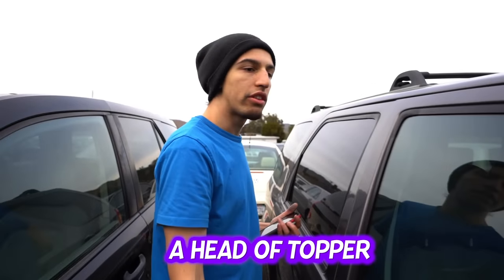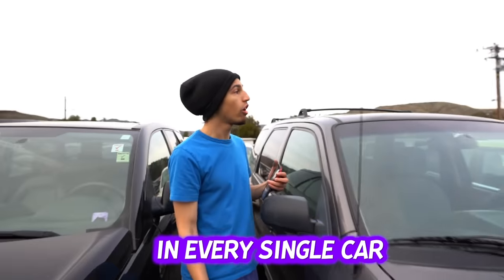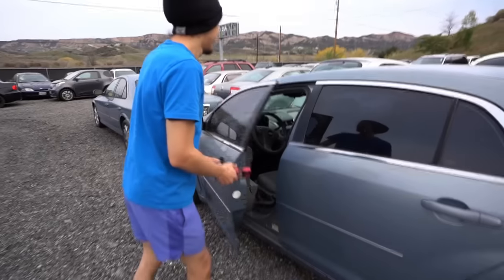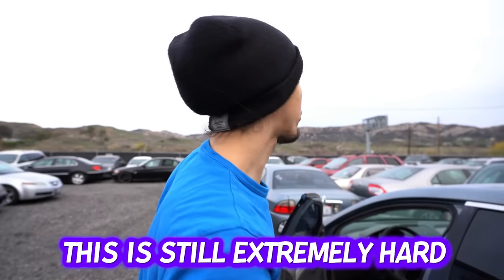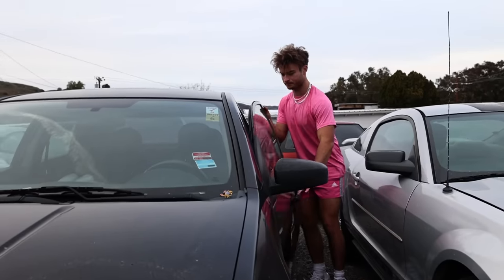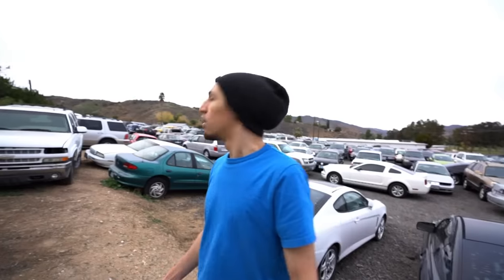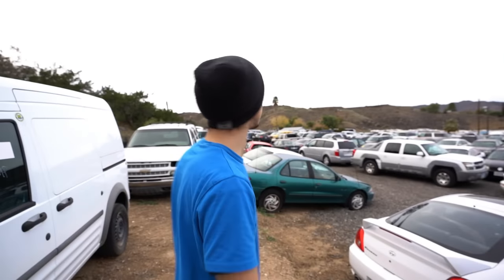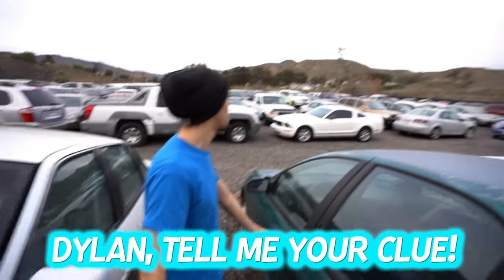Yeah, hopefully this puts me ahead of Topper, because I know he's been looking in every single car. No, dude, all these cars are the same. 4. Okay, I can count. This is still extremely hard, though. There's still a lot of cars. Bro, this clue is really not even helpful. Like, there's so many 4-door cars. Look at all this.